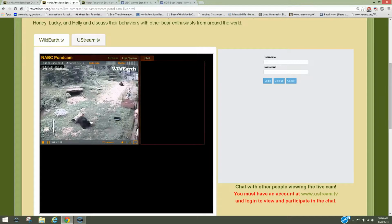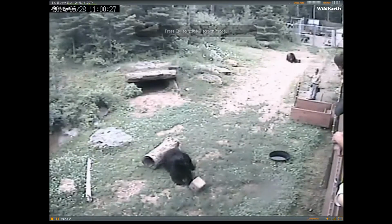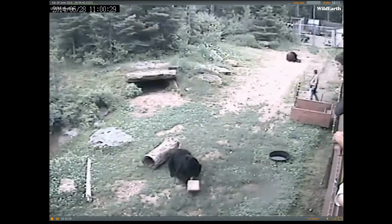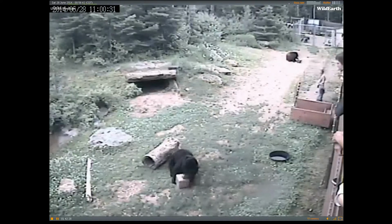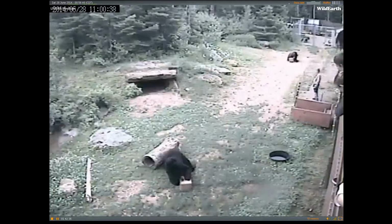And what you're looking at right now in the viewing area is 2.5 acres of all woods, all natural except for obviously the pond and the 3 waterfalls. We have Ted Bear front and center here, and he's playing with what we call a cube or a block.